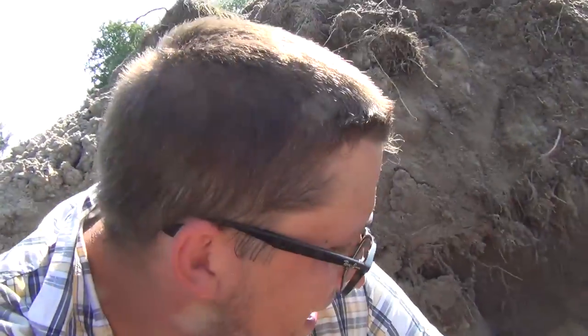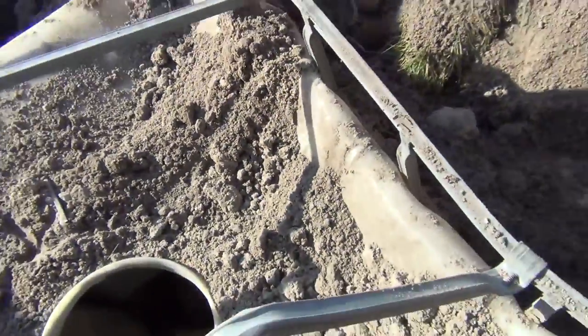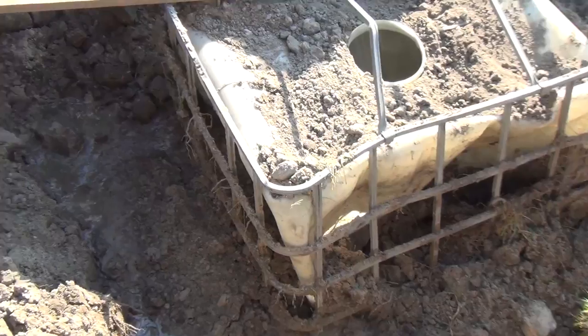Alright guys, we're in the hole we just dug, and I'm gonna show you how pointless this has become. You take a look inside. The whole thing has been reduced to a box, maybe 30 by 30 centimeters, by the pressure on the walls. I'm guessing this needs replacing. So this is really sad. Lesson learned.